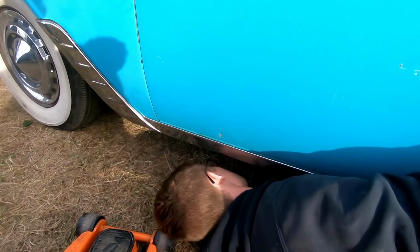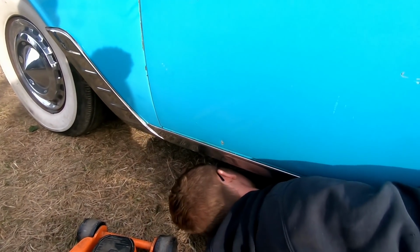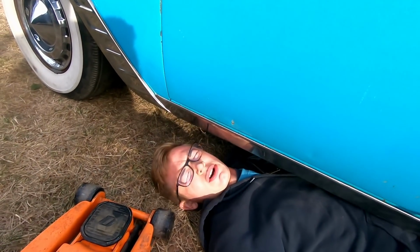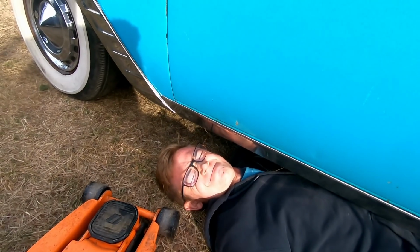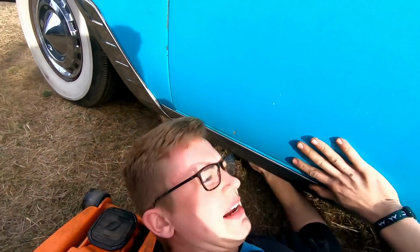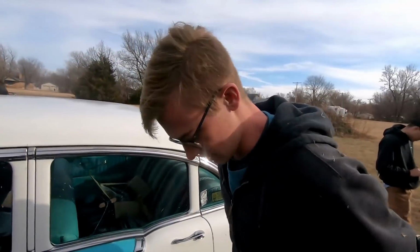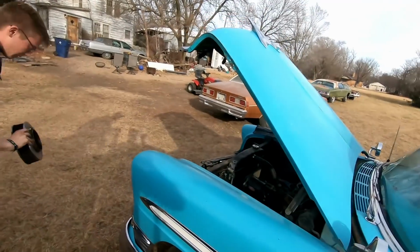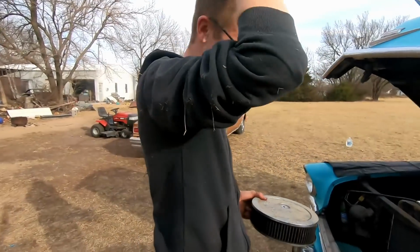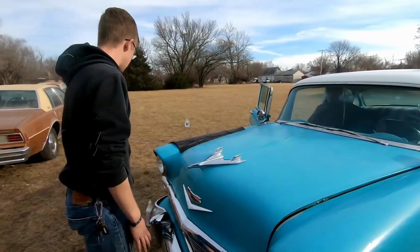And we fiddle around till we find the shifter. There it is, okay. Got the shifter and I just go one click back. It's really delicate, there we go. Now it's in reverse, hopefully. And it should, because there's no neutral safety switch, it should just drive backwards. The fuel pump is pumping, which is every young man's hope and dream, that their fuel pump pumps.